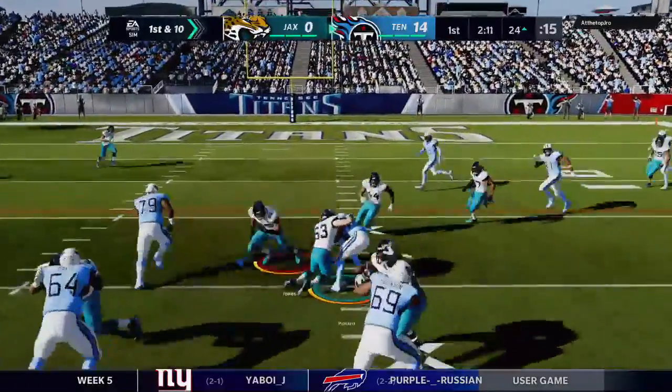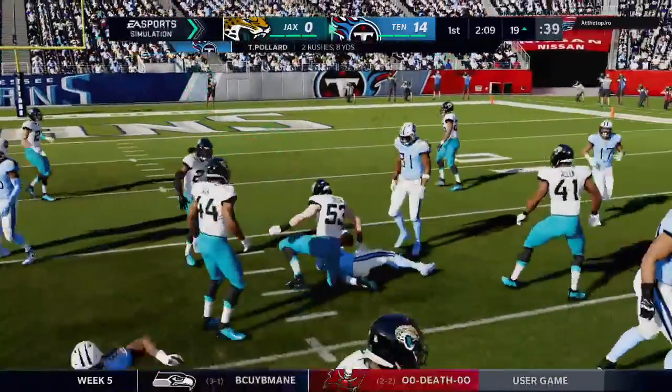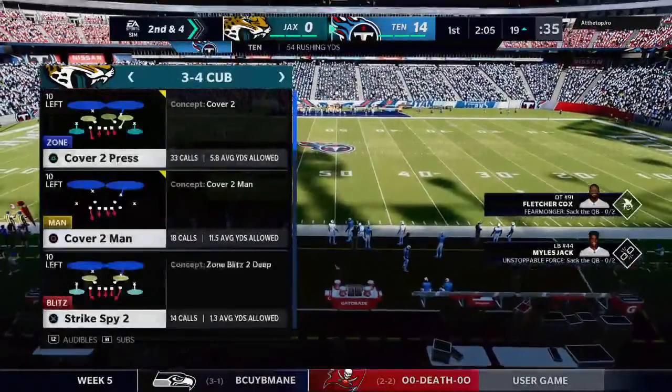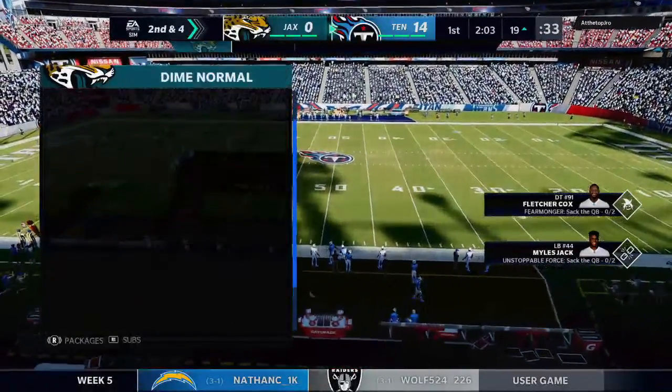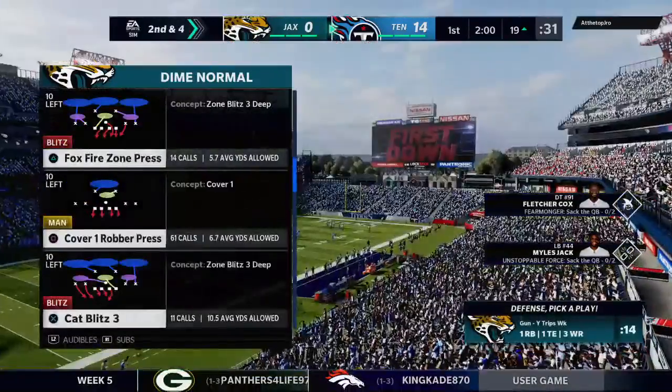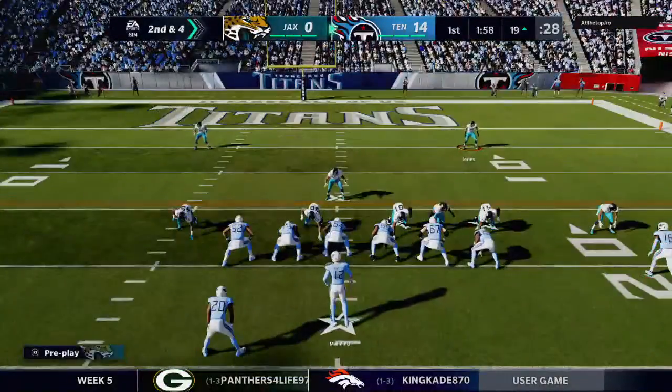Now a shotgun handoff to Pollard. It's a 6-yard pickup, and it gets him to 2nd and 4. A quick burst there, and he nicely bit off a pretty decent gain. It's a pickup of 6. 6 yards on that last play.